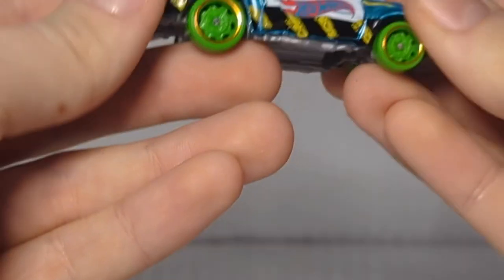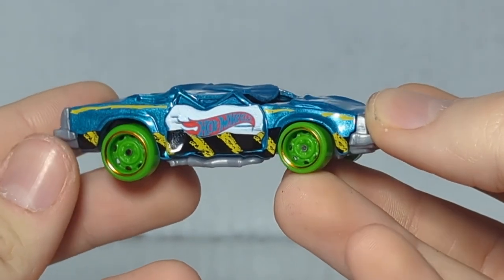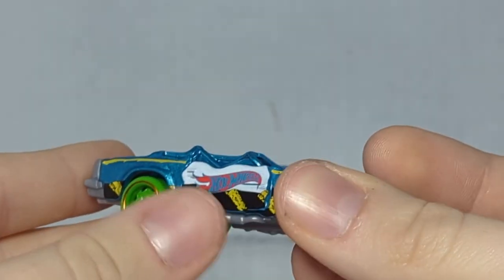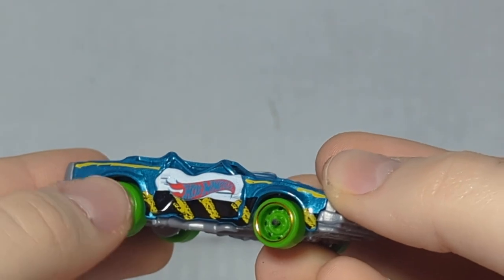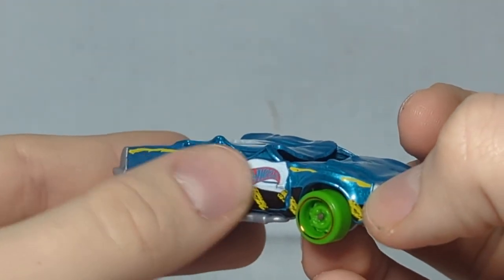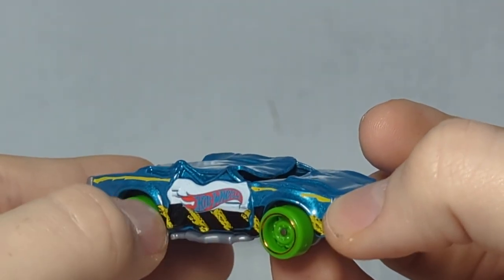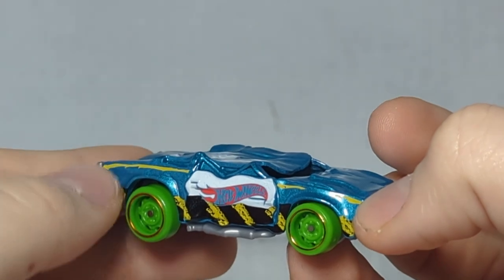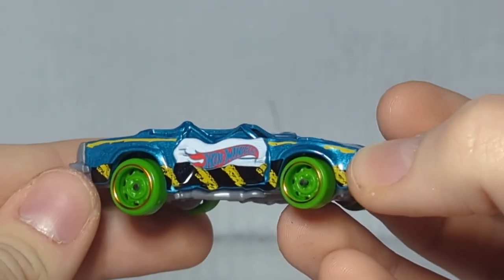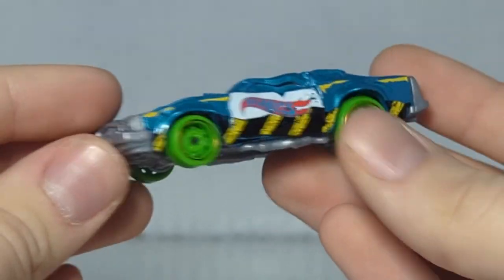I think it's great. So here it is, the Speed Bump we get with this one. As you can see, it is pretty cool. We've got a light blue body with a gray chassis, green tires with orange chrome rims, and no window insert. Side panel has the Hot Wheels logo in orange and blue. The door features a white stripe with a black stripe underneath it with some caution stripes. And then we got this yellow stripe going across. Pretty cool stuff. This side is exactly the same but mirrored, so I'm not going to talk about it.